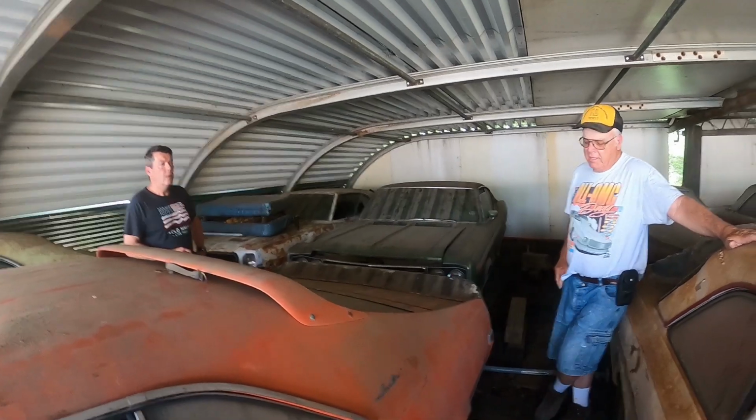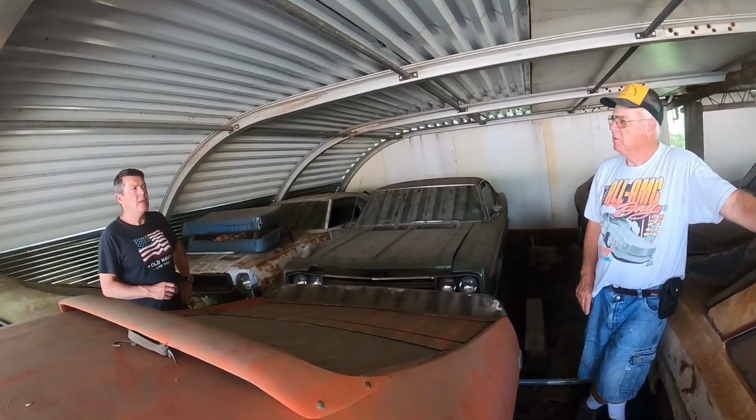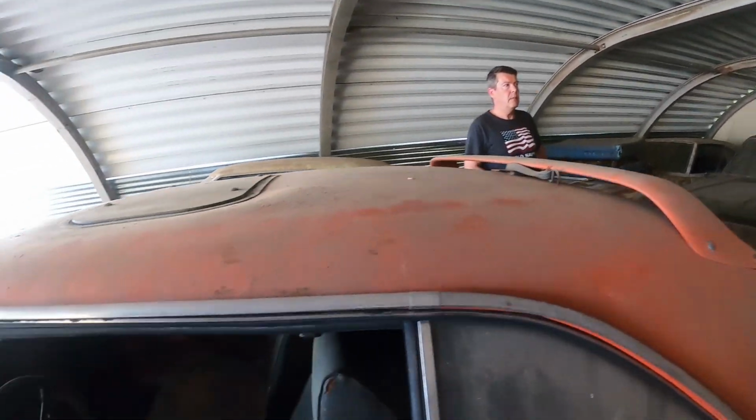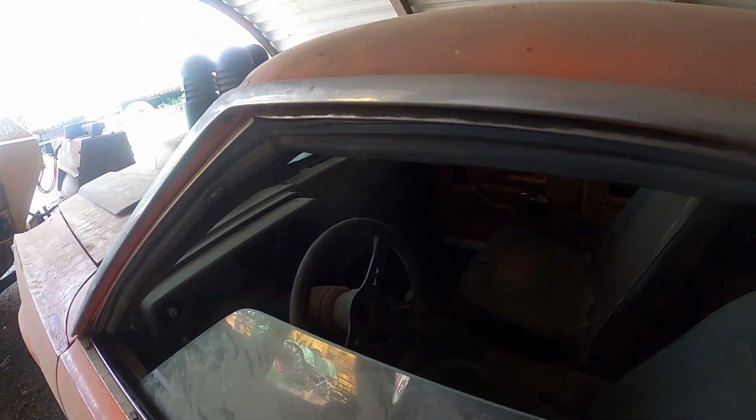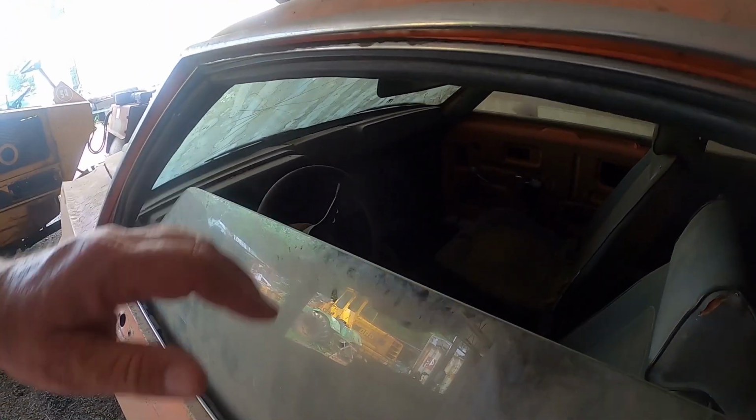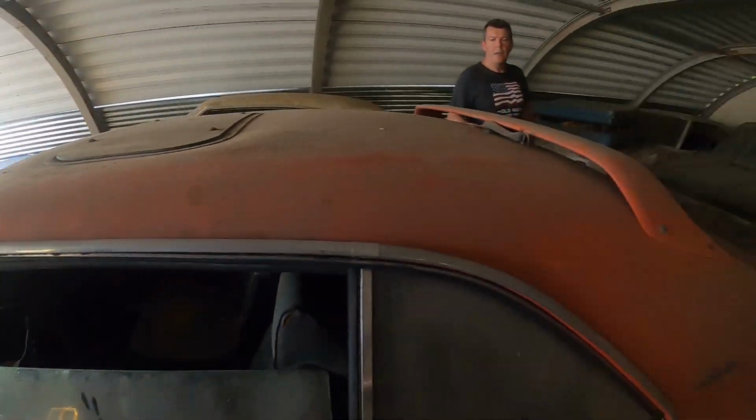NASCAR. Not NASCAR. What was the road racing? Trans Am. Yeah, Trans Am. I don't know if these made it in, because if you look at a Trans Am car, you don't see the roof spoilers on them. You see this spoiler, Mark Donohue's spoiler, but you don't see the roof one. And it seems like most of them are stick. Yeah, most of these are all 4-speed.